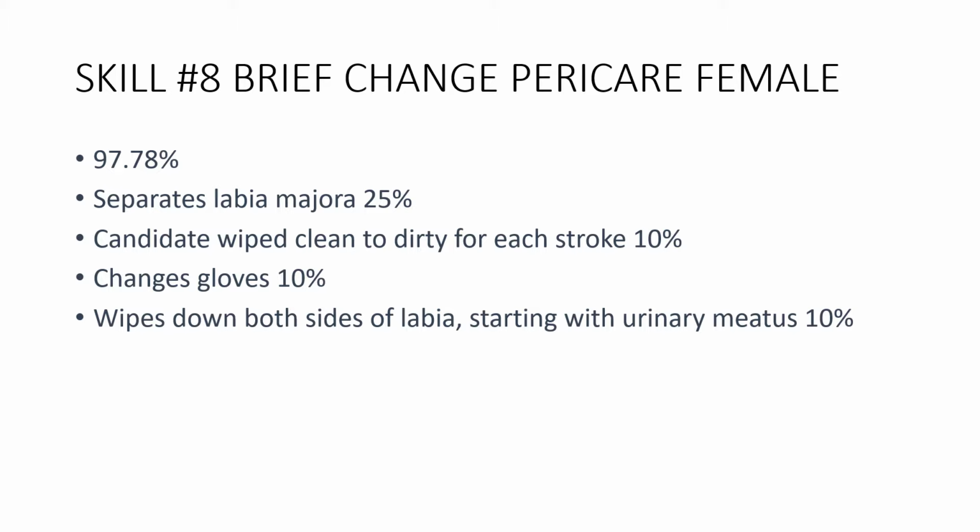Brief change for male and female has this weird thing that in the middle of the skill, after you take the brief off, before you put the new brief on, you have to stop while the patient's on their side and change your gloves. Just remember, you just got to do it. Doesn't matter if you do it in real life, but for the patient passing the state test, you got to do it.